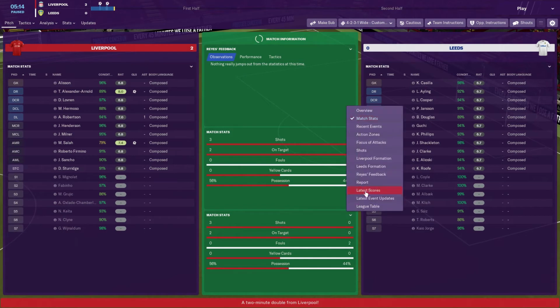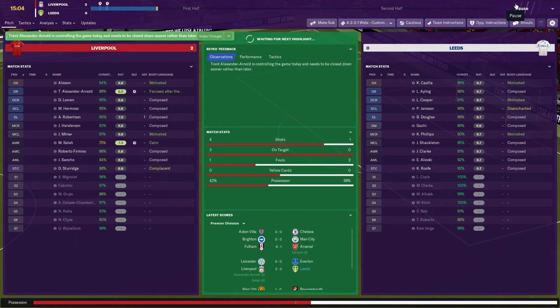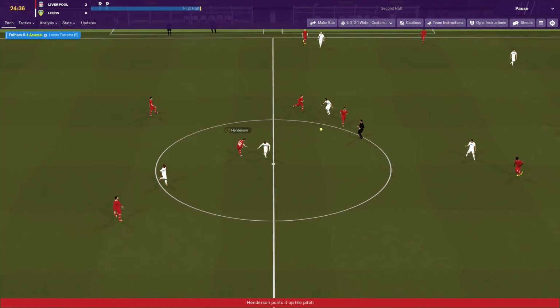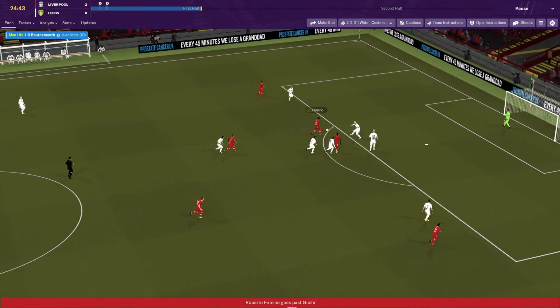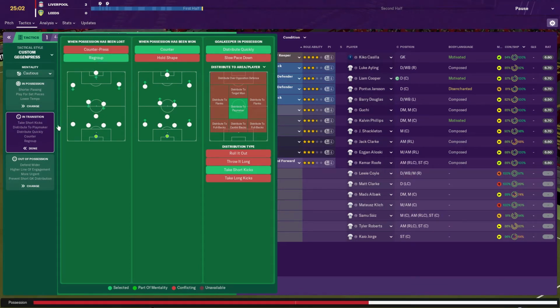Quickly pause it and change this, just so we've got something else on the screen. This is going really badly. Within 5 minutes, we were already 2-0 down. Alexander-Arnold controlling the game. Alright. I think we're going to have to change to regroup rather than counter-press, because they're able to... Oh, what's he doing? Missing the header? Oh my. I think we're going to change to regroup, just so we've got players behind the ball.